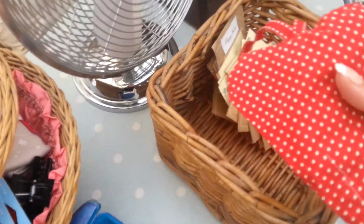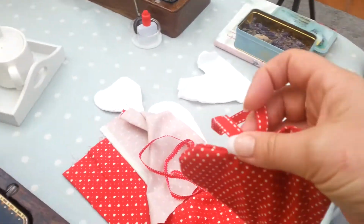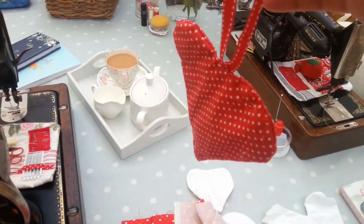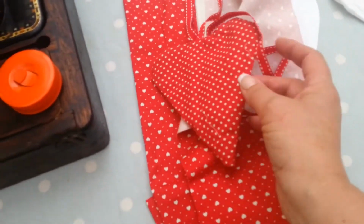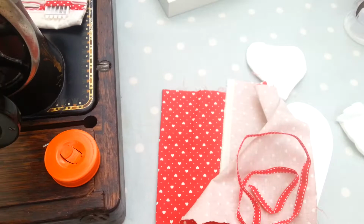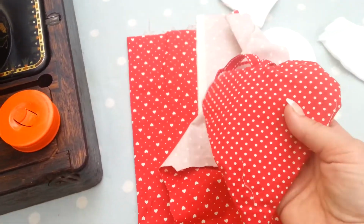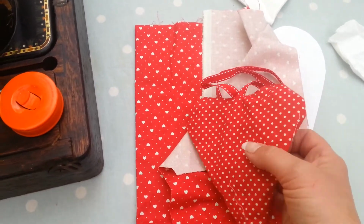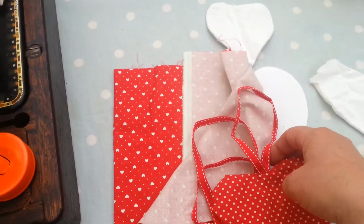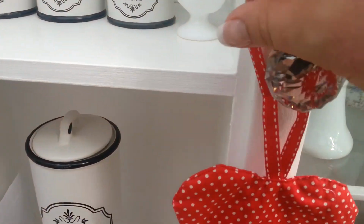This is the result. Now, it's so pretty, and as I said, you can hang it from your bed, or you can slip it inside your pillow. And I thought I made it with the hearts, but I made it with the spots. So whatever you want to make it with, it looks pretty. I was very pleased with that, and I'm going to just hang that on my little dresser here.